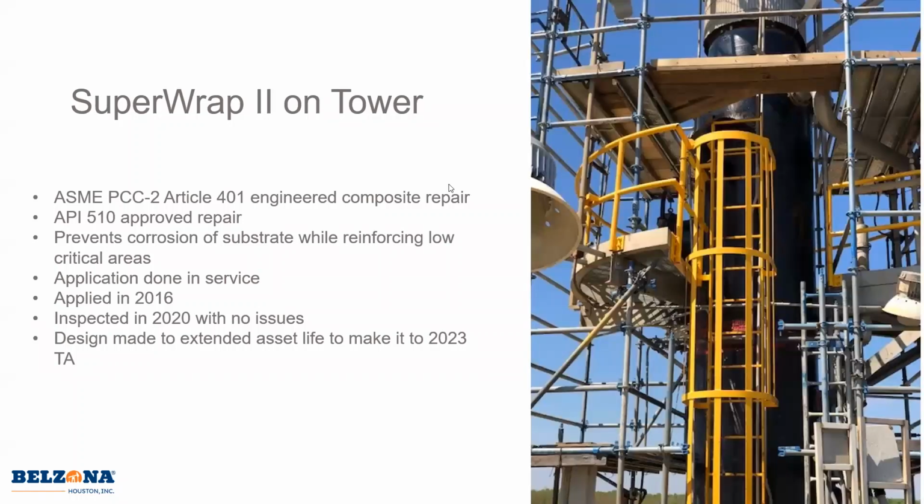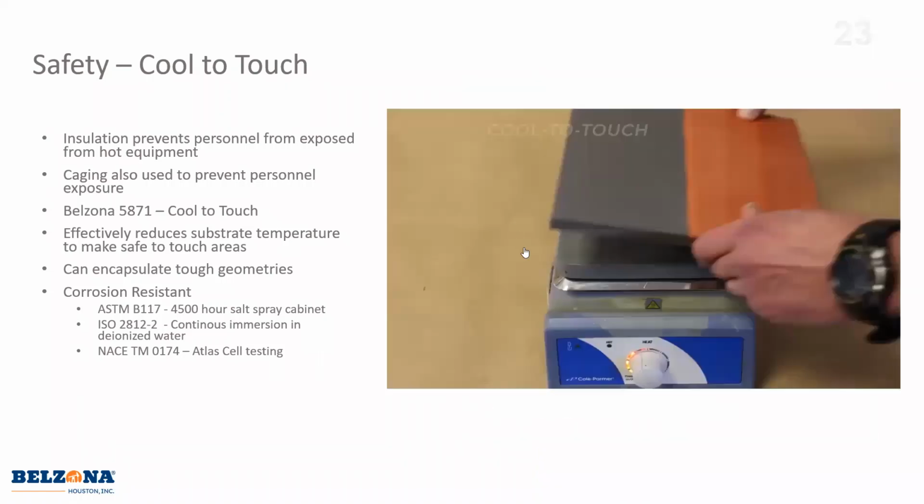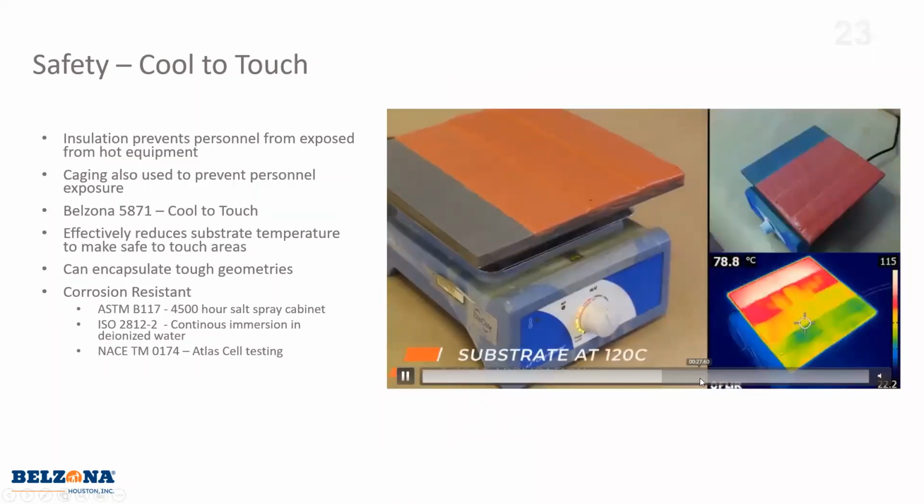Finally, I want to go into our insulating coating. So this could be a direct replacement for insulation at times. It's what we call a cool to touch. So you have a hot pipe, you apply several coats of this product, and now you have a cool pipe. So unlike insulation, it is a corrosion preventer and not a corrosion accelerator. This is a video that will demonstrate everything pretty clearly.